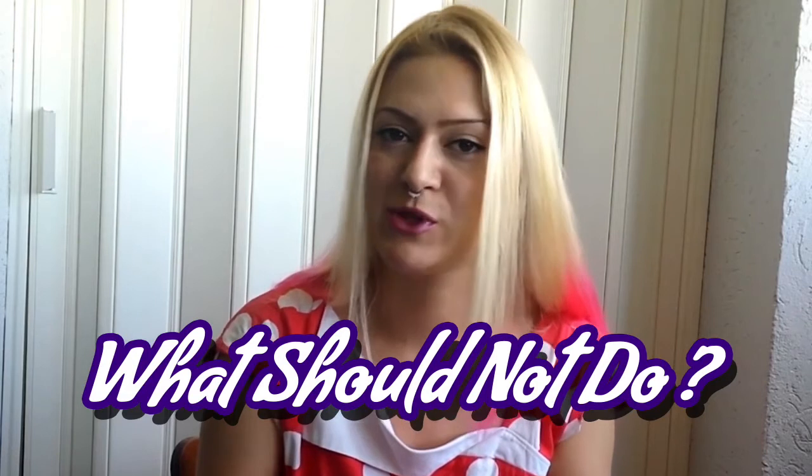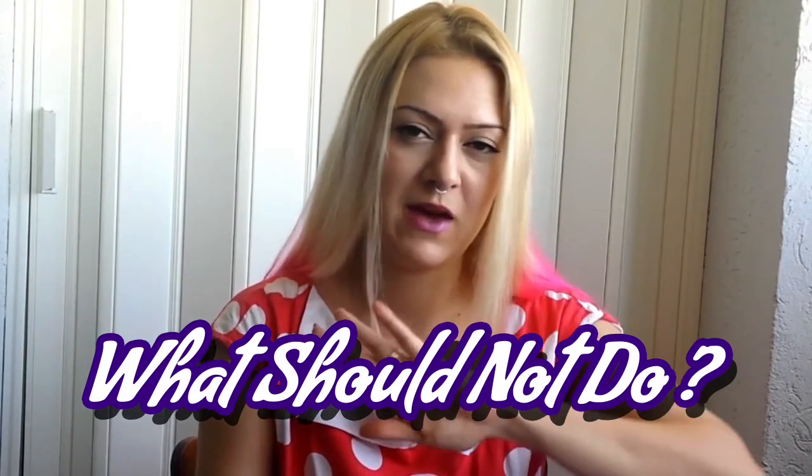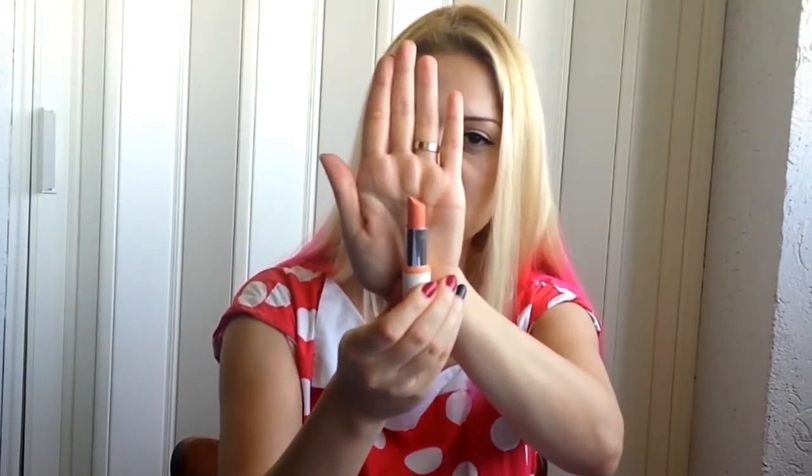If you want your lips to look fuller, you should avoid colors like this that have blue undertones, gray undertones, because they will make your lips look even thinner. This is a nice color, but it's not gonna do anything for plumping your lips. Also, avoid these light nude colors because you're gonna look like you don't have any lips at all.